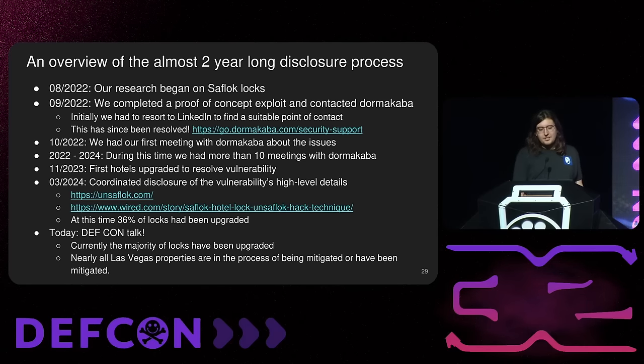And then, as you may have seen, in March of 2024, we did a limited disclosure saying these hotel locks have a vulnerability, but we're not going to say exactly what it is. At the time we published it, 36% of the locks had been upgraded. Today is our DEF CON talk. They only told us the majority of the locks have been updated. We don't have a specific percentage anymore. And they said nearly all Las Vegas properties are in the process of being mitigated or have been mitigated, more or less.